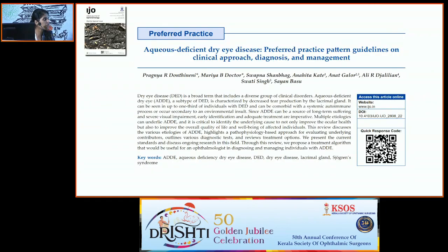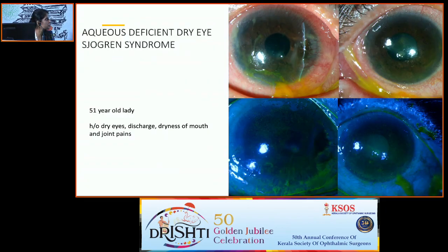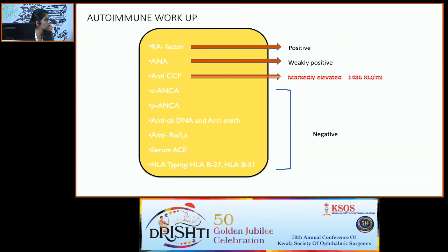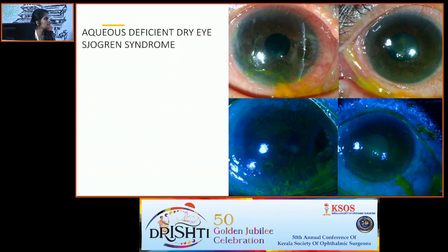Then comes the more difficult type of dry eye, that is the aqueous deficient. So we can see this lady who's a 51-year-old lady, like you can see very bad surface, lusterless cornea, you can see very diffuse corneal staining, and then when you probe for history for joint pains and other things, it's always important to run an autoimmune workup. And this patient had skyrocketing anti-CCP levels who needed systemic immunosuppression.